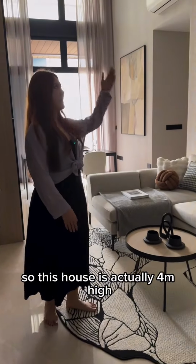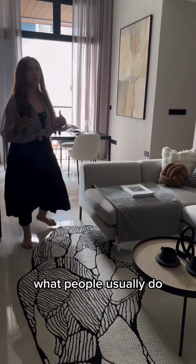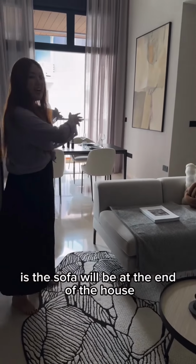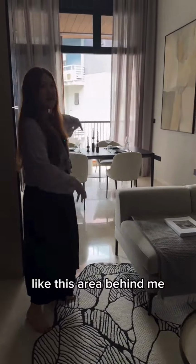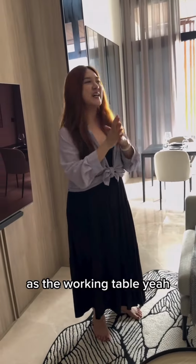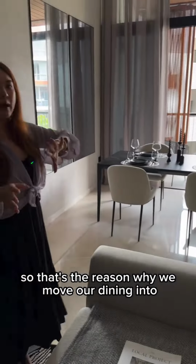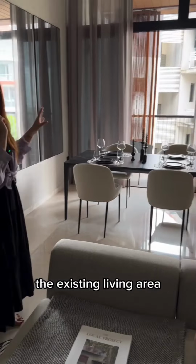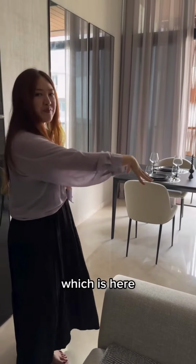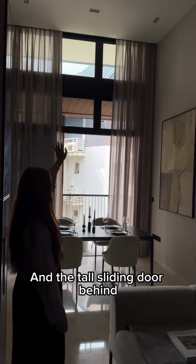So coming to the living area, this house is actually 4 meters high. It's very spacious. What people usually do is the sofa will be at the end of the house, like this part behind me, and they often use the dining area as their working table. We prefer to have a spacious area for our dining. That's the reason why we moved our dining into the existing living room, which is here. You can see it's very good with the balcony and the tall sliding door behind.